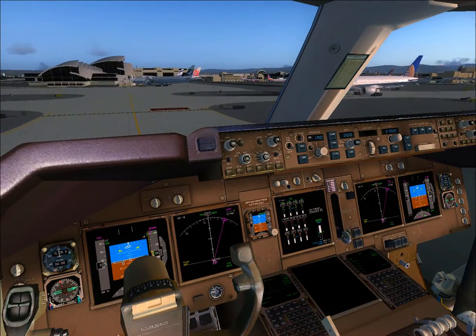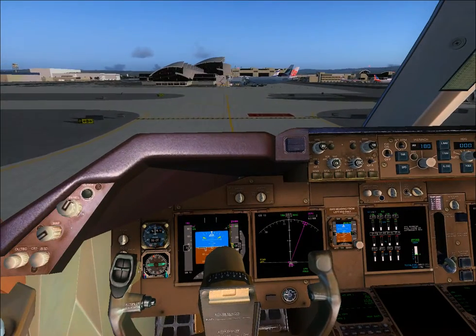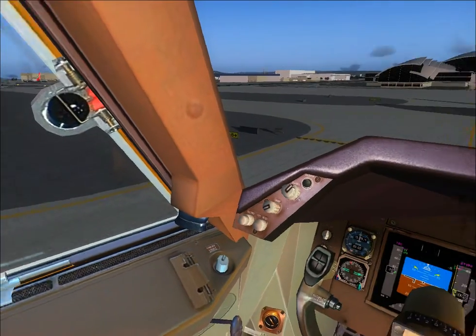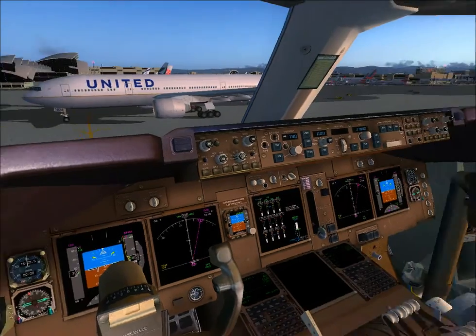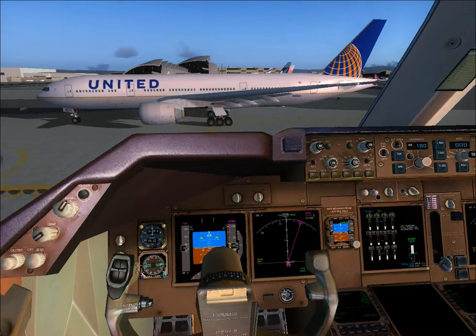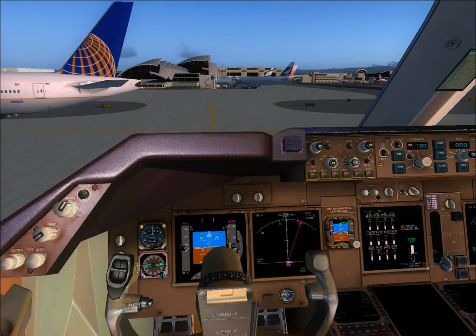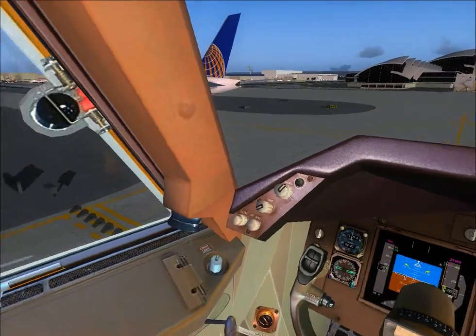Southwest 3653, taxi with Alpha. 3653, with 24 left, taxi via Echo. 24 left via Echo, Southwest 3653. Juliet now, taxi via Bravo. Bravo. Monitor tower 120.95.